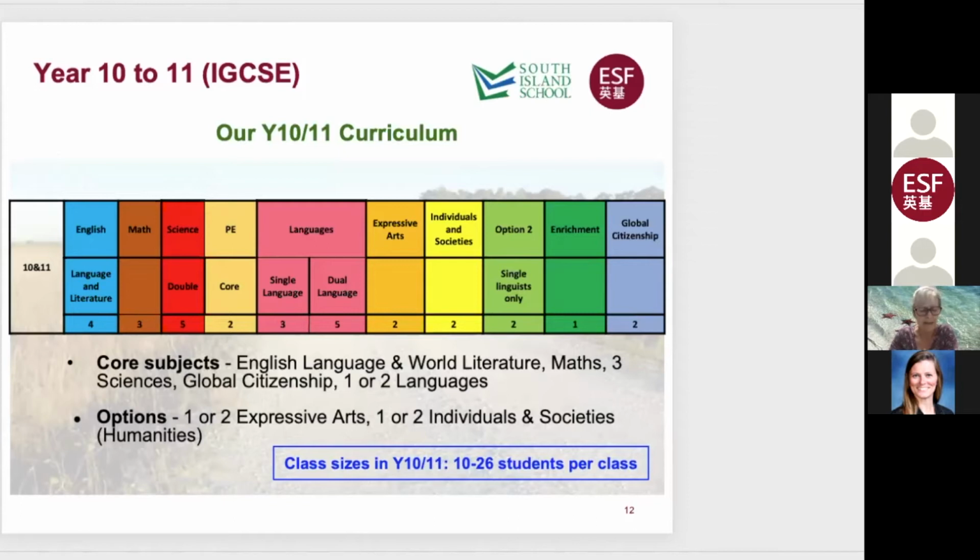However, we believe very strongly that our students are global citizens who need to understand the key issues in the world today. So another of our core subjects is global citizenship. All our students follow the IGCSE Global Citizenship course, which is in addition excellent preparation for the IB diploma pathway.